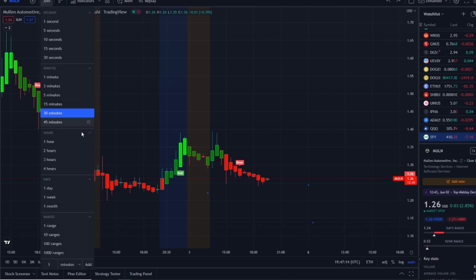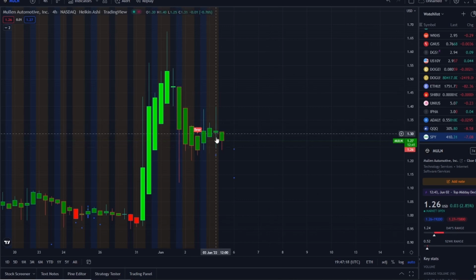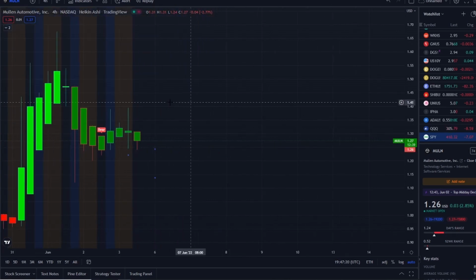Now, on the 4-hour, you could see here how things just got a bear indicator yesterday, tried to come back up, and today we went from dark green with green borders to dark green with red borders again, and this bear indicator has been dominating the chart since around 129, and we're slightly below that, right?